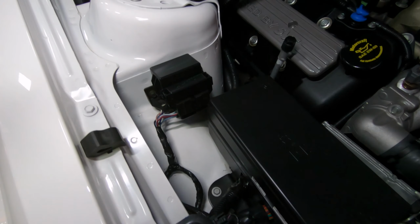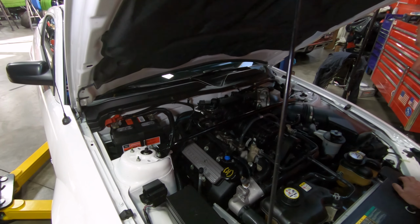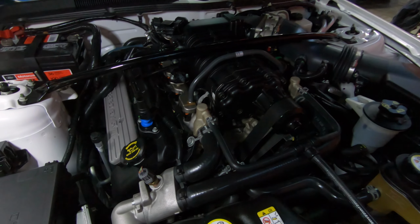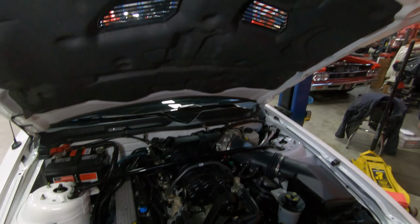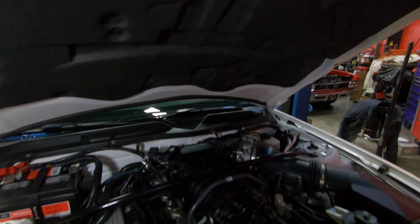You can tell, it's white. You know how hard it is to keep white clean? This thing is absolutely gorgeous under here. Of course, we got the supercharger sitting on top. We've got power steering, power brakes, air conditioning, everything you need in a hot rod. We've got gorgeous paint on the bottom side of the hood. You can see the fiberglass mat here above the hood, all formed, looking good.